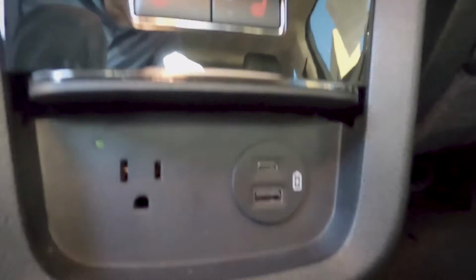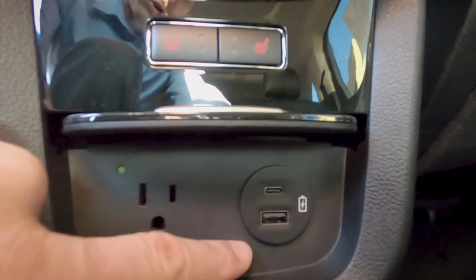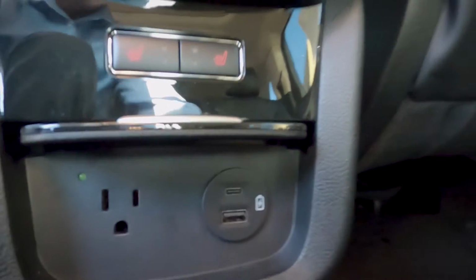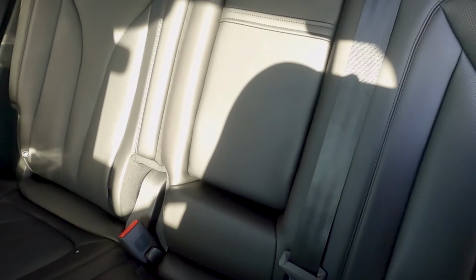As we start to move down a little bit more, we do have a little button there that we can press, and that's going to show us a built-in inverter as well as a few USB ports, so our traditional USB and our USB-C. Another thing to point out on the back, as you can see there, we do have a few cup holders. Just pull that down in order to reveal them, and all we have to do is lift in order to lock it back into place.